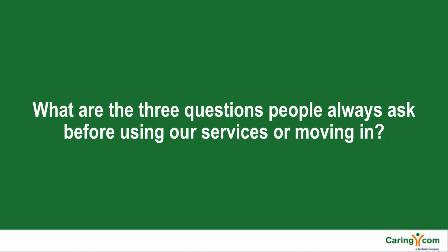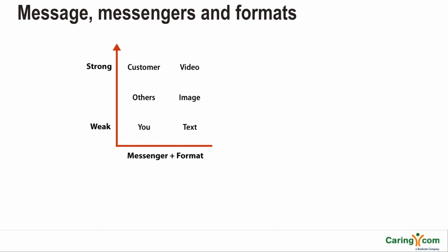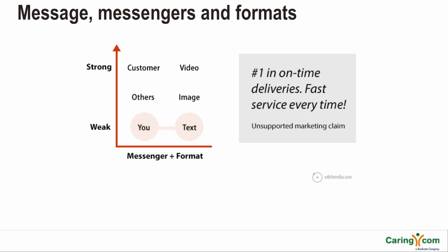Now that we know what we're going to say, we know the message, right? This is our answers, is the message. But I want to suggest for a second here that you take the opportunity to upgrade the messenger or the format for that message. Because if your answer is just text, for example, we are #1 on-time deliveries, fast service, or we're a great place to live, or the food here is delicious, or we have all these programs here on site, and whatever, you can bring your dog.